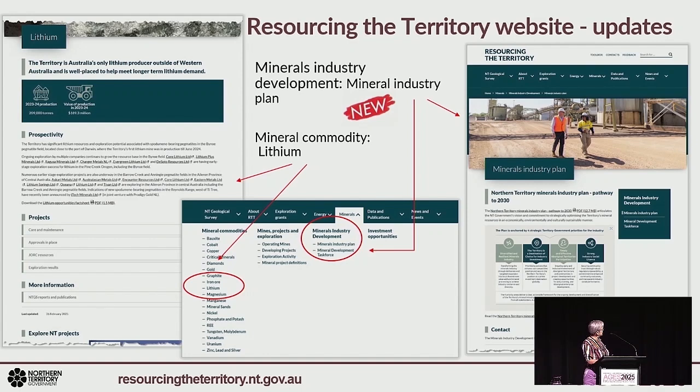And the other area that's highlighted there, in the mineral industry development sub-menu, is a new page called the minerals industry plan. So this was all the work coming out of the mineral development task force and what's happening there going forward.